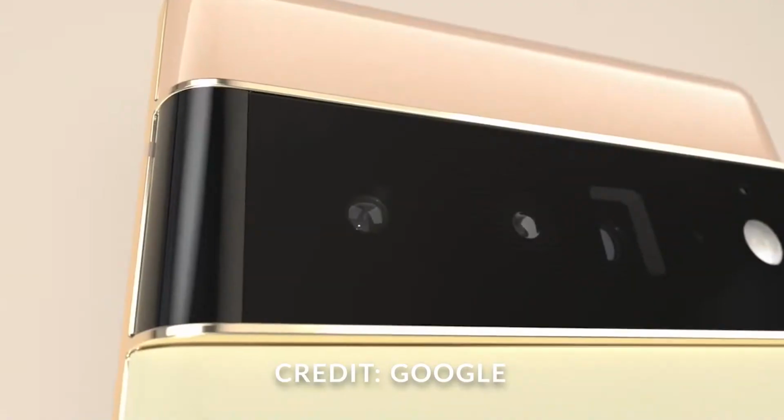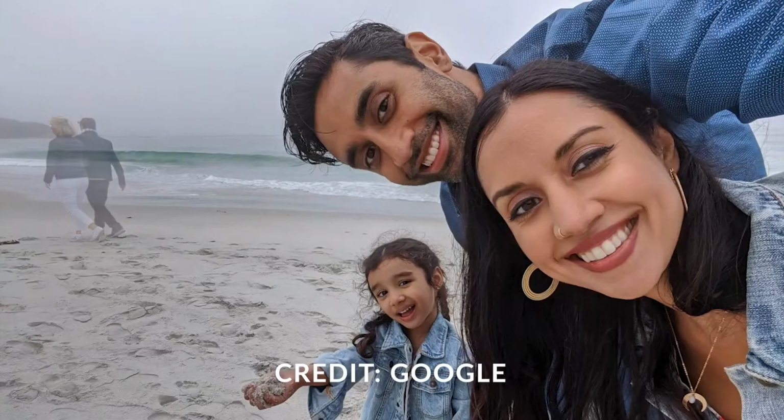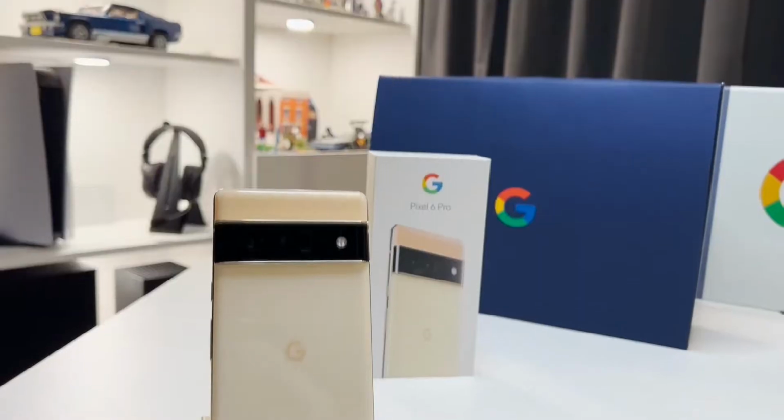A redesigned look, incredibly powerful cameras, and magic photo editing features. The brand new Google Pixel 6 Pro is here, and it's the most powerful phone Google has ever made.